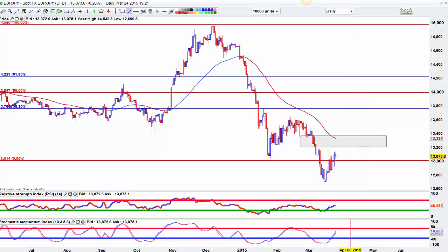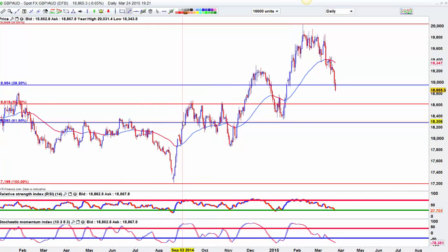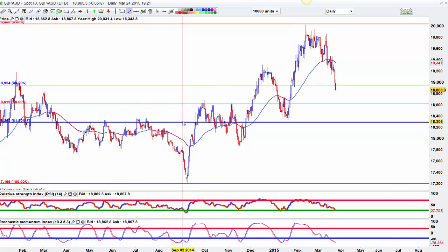Pound Aussie dollar has come into the daily 200 and a monthly pivot. Still looks extremely weak.